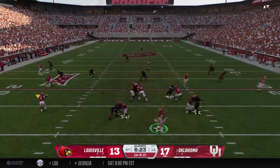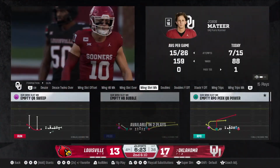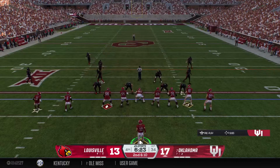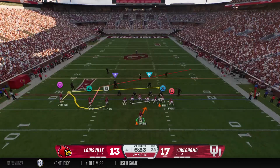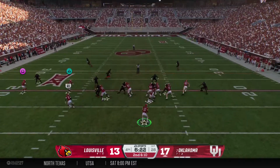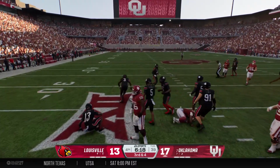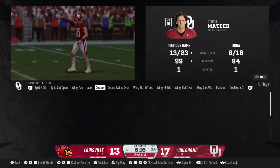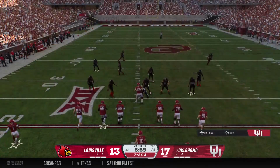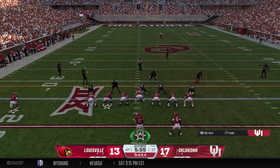Looking to pass. It's Mateer. Those two not on the same page. It's incomplete. Plenty of distance between them and the sticks here on 2nd down. The RPO fired complete to the left. They stop him almost immediately. Short gain there and still a little ground cover to pick up the first. They'll try to move the chains on 3rd and short from the 25.